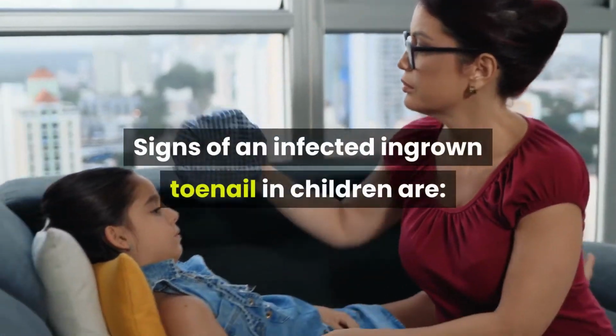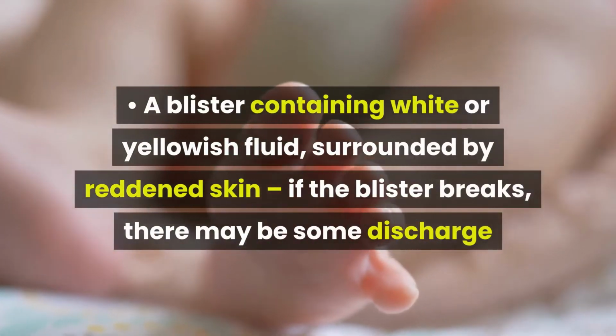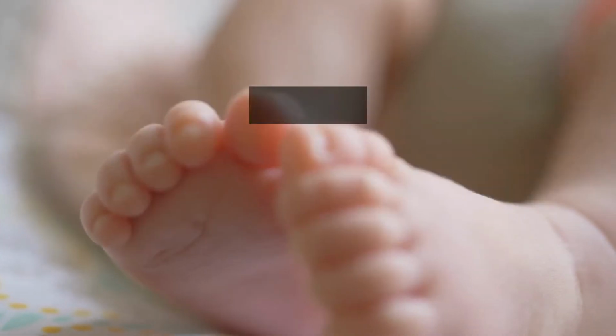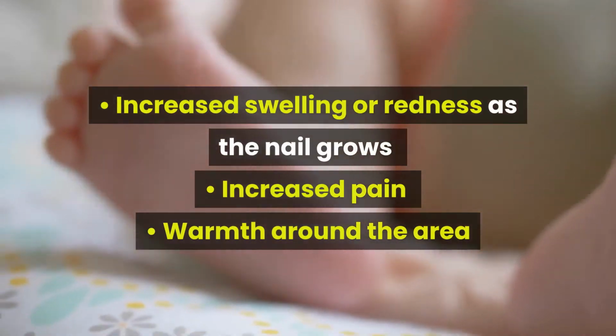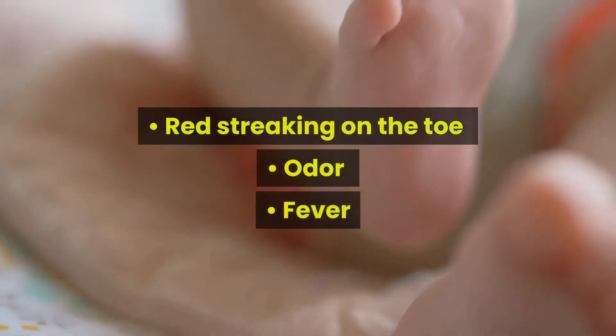How do I know if my child's ingrown toenail is infected? Signs of an infected ingrown toenail in children are a blister containing white or yellowish fluid, surrounded by reddened skin. If the blister breaks, there may be some discharge. Other signs are increased swelling or redness as the nail grows, increased pain, warmth around the area, red streaking on the toe, odor, and fever.